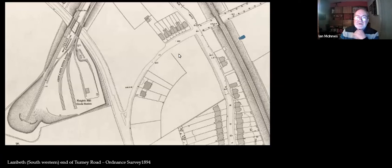So let's go down Turney Road to the southwest end. Here is the railway line. We come over. Here is the road put in by the railway company. Here is the Knights Hill Coal Yard. This is where the station was supposed to be. And you can see that around 1890, development has started here on this part of Turney Road. These two large houses here and some smaller houses here.